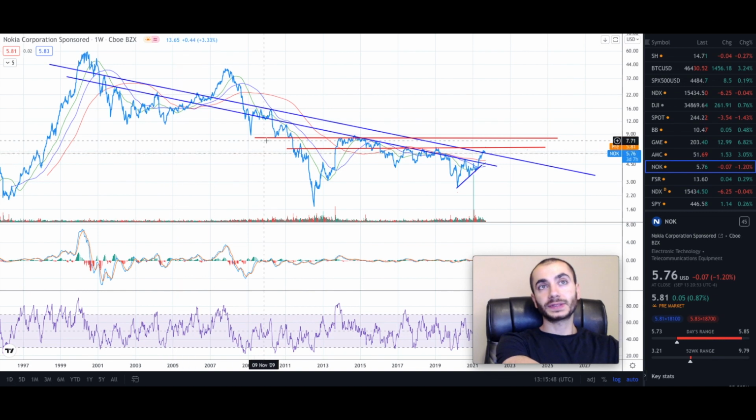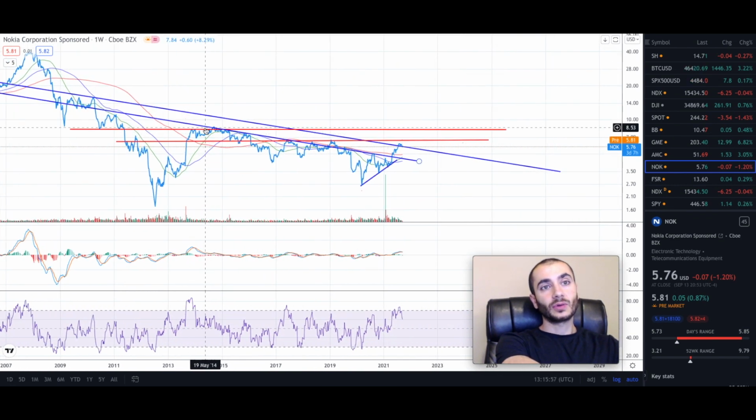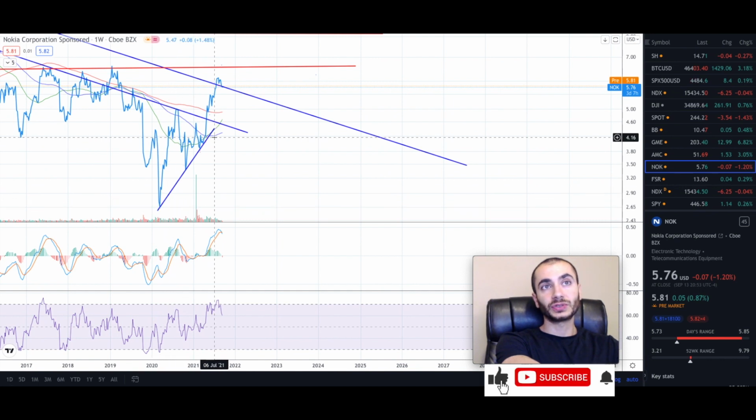Taking a look at Nokia stock, we have these double downward trend resistance lines that I've talked about in the past, dating back to 2000, 2001. You can see as of recent, from 2014 to 2017 almost, it was kept down by the first downward trend resistance line, and as of latest, for the second downward trend resistance line, it was 2010, but it broke through because we had an upward trend support line right here.